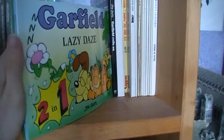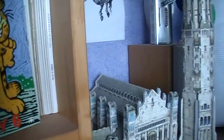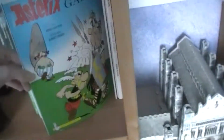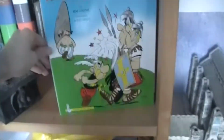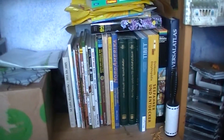Oh, I've got a lot of Garfield comics. 4 of these Garfield comics are in English, and I have 2 Harry Potter books, the 6th and 7th. That's in English too, and I love them all. This is Asterix. I don't know if you know him, but I loved reading the comics when I was younger. And he's a French guy. Do you know him? He's pretty popular in Europe. And in the end, there are all my big books, which I can't put anywhere else because they're so huge. So I just have to put them there in no particular order, as you might have noticed.